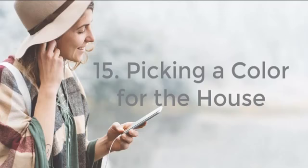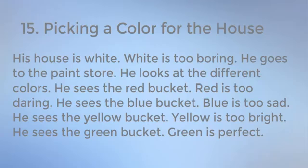15. Picking a color for the house. His house is white. White is too boring. He goes to the paint store. He looks at the different colors. He sees the red bucket. Red is too daring.